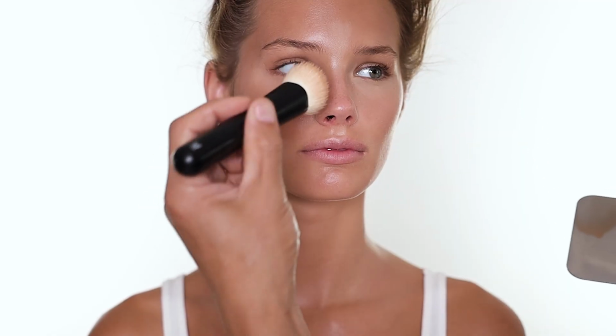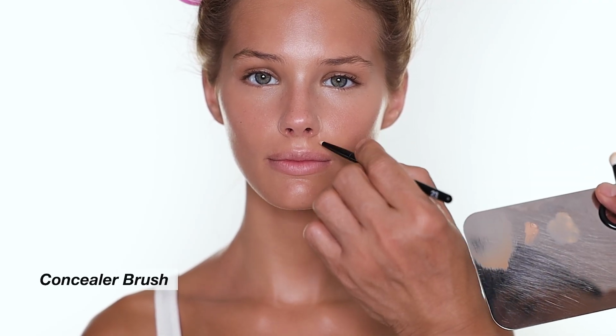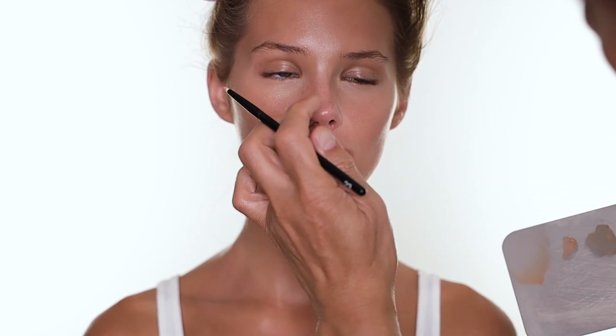And what you can do is use your foundation brush and just blend out all the edges. The next shade I'm using is ochre. The shade looks pretty close to the foundation shade, so I just use it to cover the redness around the nose or anywhere that I want to cover a little more.